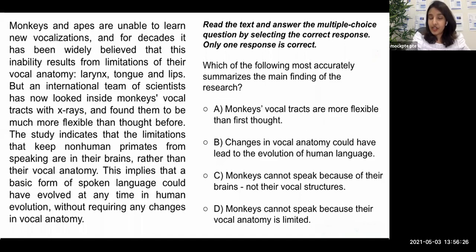It doesn't have any extra information. It does not have any incorrect information. No incorrect information, no extra information. So this could be our answer. But we cannot narrow down yet. We cannot confirm yet because there are three other options as well. We need to check if there is any other option which is more accurate than this one.